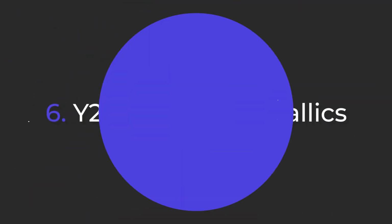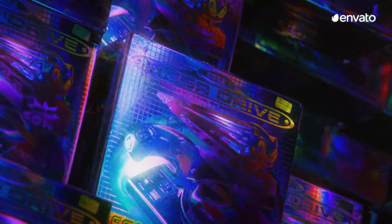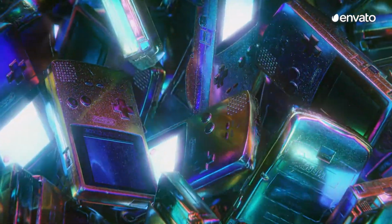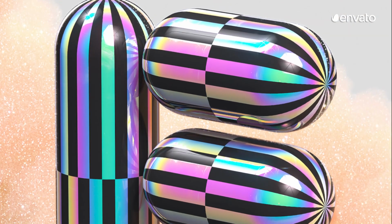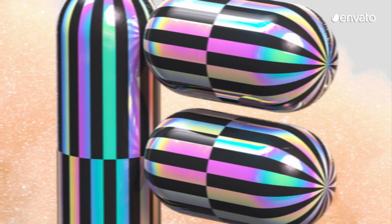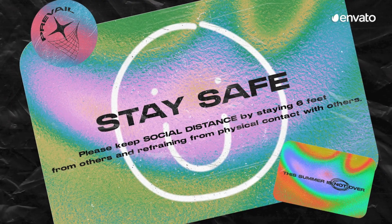Time for a dose of nostalgia as we see the return of this turn-of-the-century aesthetic. Drawing on late 1990s and early 2000s pop culture, Y2K was a time when people were looking forwards as well as backwards, and as a result, the Y2K trend can perhaps best be described as futuristic with a retro edge.